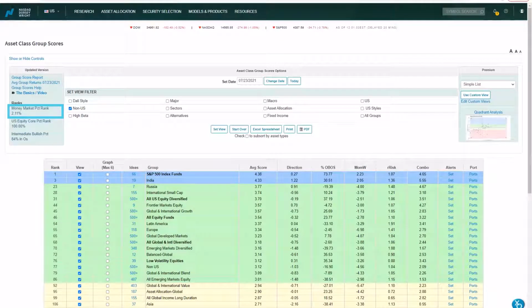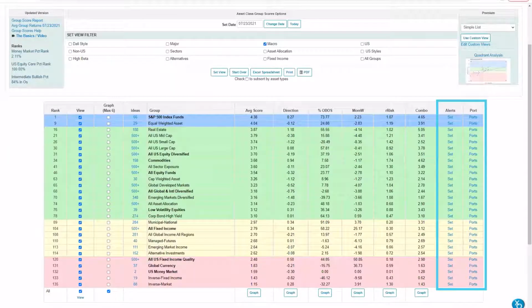As money market rises up these rankings, it indicates that many areas of the market are underperforming and that risk is gradually increasing. Lastly, use the links on the right-hand side to set alerts to monitor the movement of any particular investment category or to view any members of that group that are included in any one of your portfolios.